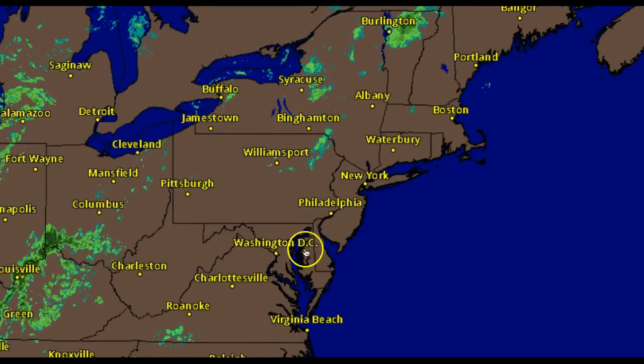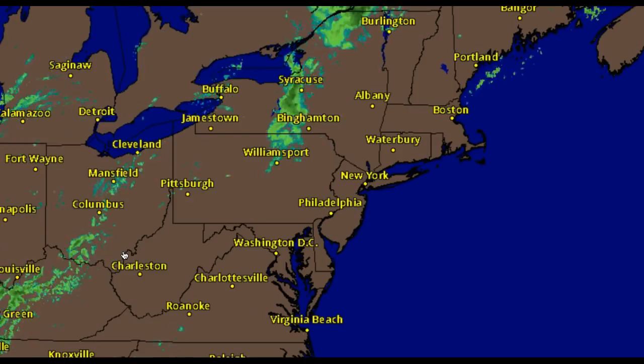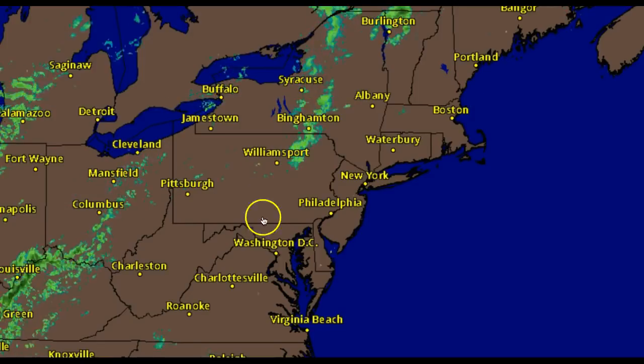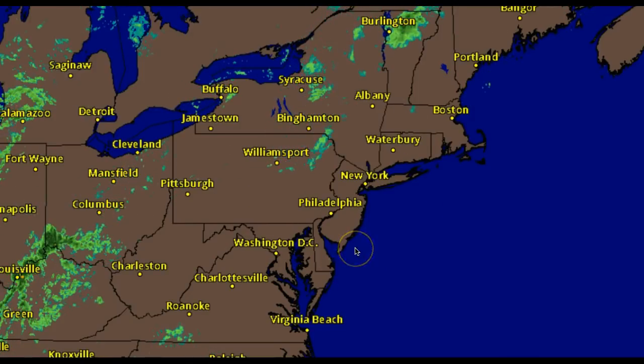On the radar, pretty much high and dry right now, but what you're going to see is this area of precipitation, this rainfall here, is going to start to expand and grow as we start to get more moisture transport into this storm and the storm starts to approach the region. So look for scattered showers to grow in coverage as we move through the late afternoon, evening, and overnight hours. And then we're going to be dealing with quite a bit of rain as we move forward.